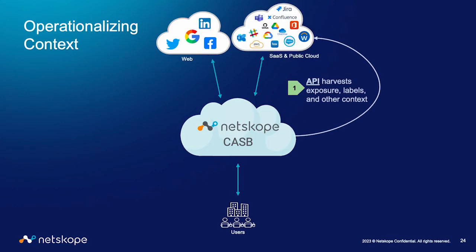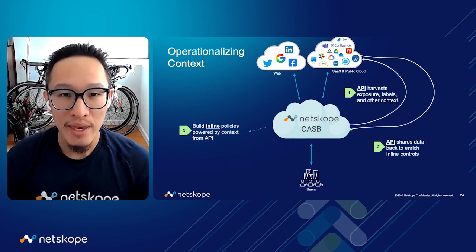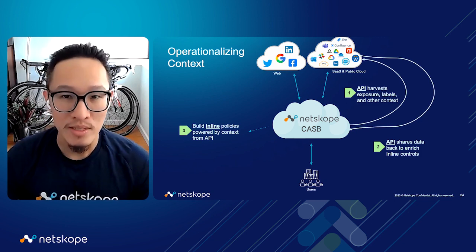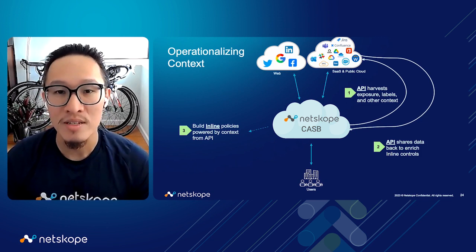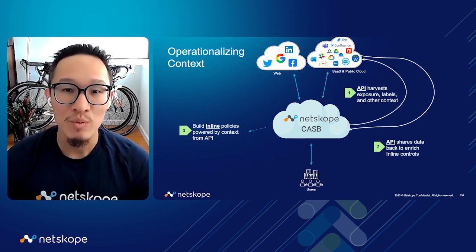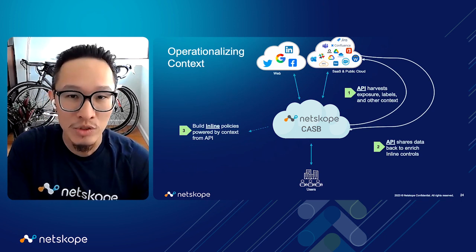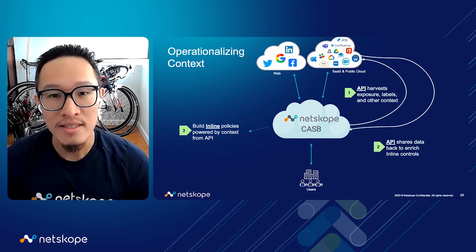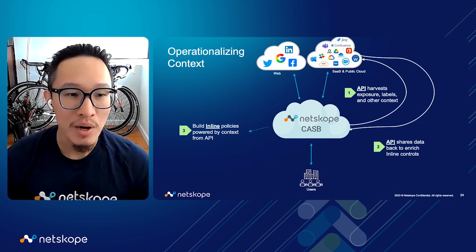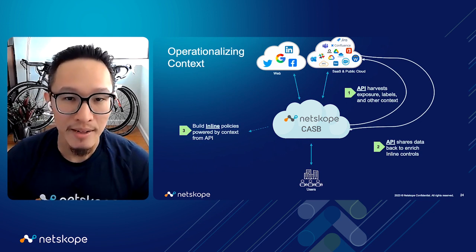So as promised, I'm going to walk through a basic example of how operationalizing context works between CASB components. The first step is utilizing API to harvest exposure, labels, and other context directly from the cloud services. Today, our CASB API product does a lot of that, and then we share this context back in order to enrich CASB inline controls. So once we bring back this context, we can build inline policies that are powered by this context that we're fetching with API.